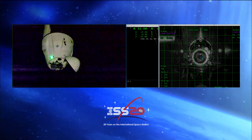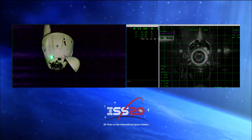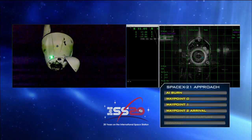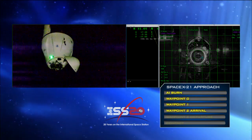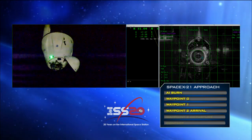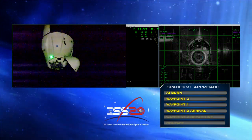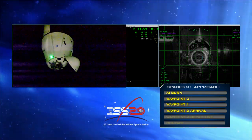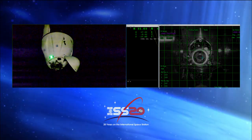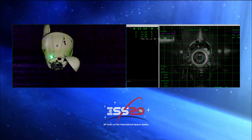This is Mission Control Houston. The Cargo Dragon has reached its next milestone, arriving at waypoint 2. It's now holding a little bit less than 20 meters, 19.8 meters away from the International Space Station. Kate Rubins and Victor Glover are monitoring from the International Space Station. Their view is on the right there. That's the Rendezvous Proximity and Operations Program, providing telemetry. They said everything looked good from their end. The Dragon is holding. The command is hold. The Dragon is aligned. And from the crew perspective, they are go to proceed with docking.